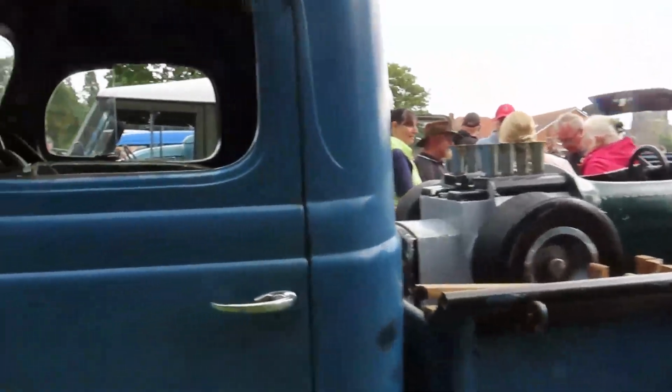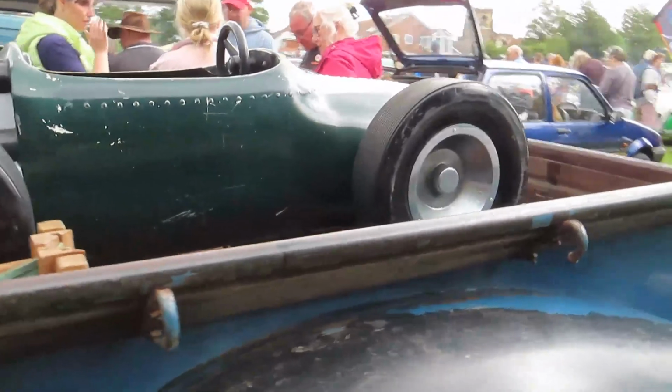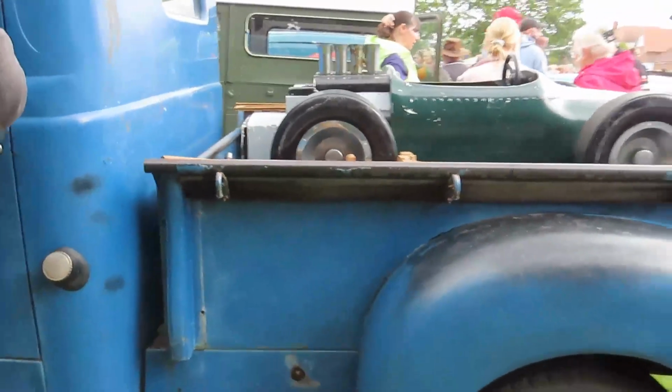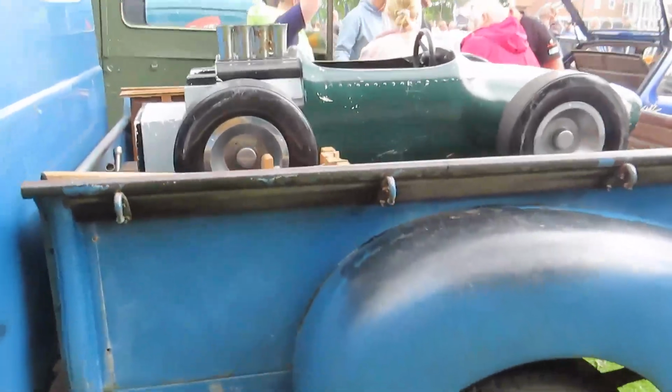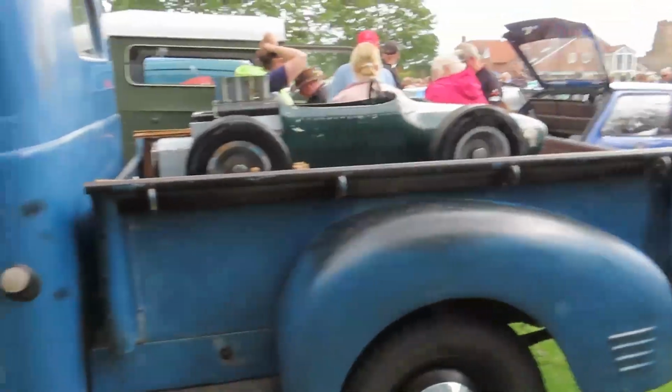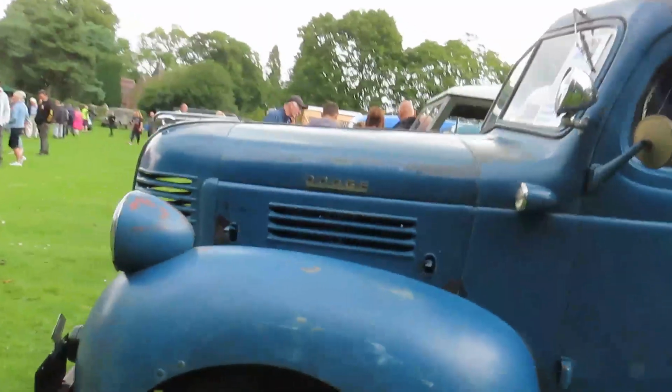Well, we've made it through the parade somehow. Now the truck behaved well. It was very slow because we are a little bit at the end, but the truck behaved well and it was a good test. We're actually on the end of a row here because we were in last place, which is good because then people can see the lovely Lotus Fairground racing car, which is good, but very nice to see the Dodge behaving all well.